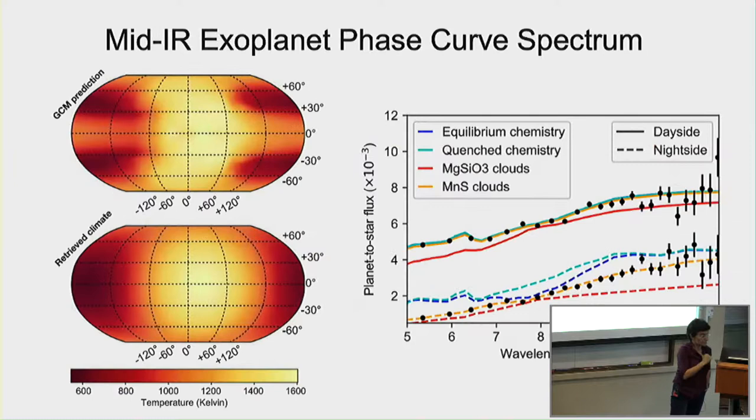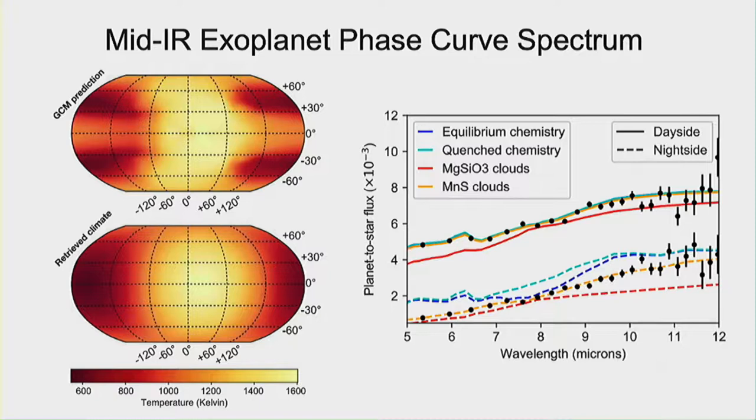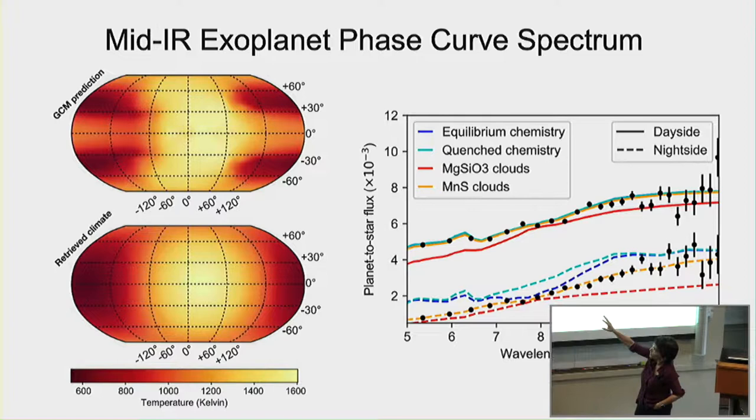The second science case is a lot more exciting, in my opinion. It's basically a full phase curve of a planet. I mean, this is like 24 hours continuously taking data on this target. And the idea here is to look at the chemical properties and the temperature properties, basically the climate of a planet over the whole surface. And try to figure out how the clouds are distributed, what the chemistry of those clouds are, and also what the chemistry of the planet is in different parts of the planet, like the day side, the night side, and so on.